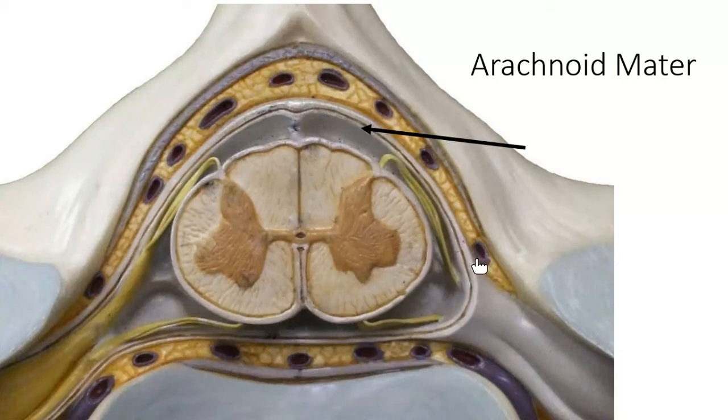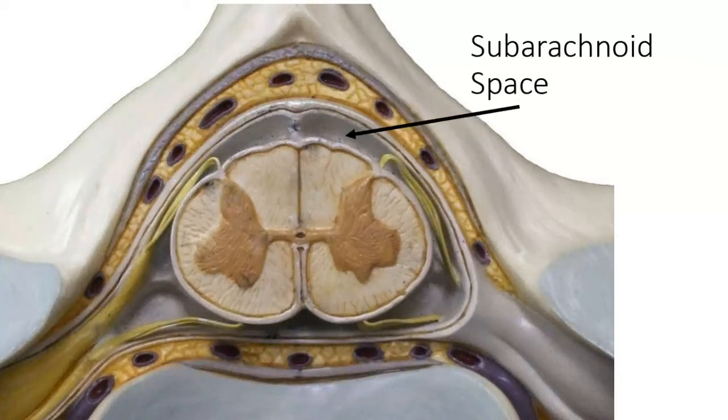And deep to the arachnoid mater, we have our subarachnoid space. I'd be surprised if you guys did not get a question on what is significant about the subarachnoid space. I think we all feel good about what's there. What's in that space? Cerebrospinal fluid. Yeah. Oh yeah, you're talking about the trabeculae. I was also thinking that. Yes, you do have the arachnoid trabeculae there, those extensions that help to create that space in there.